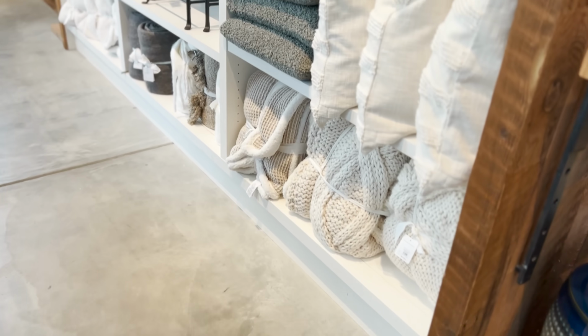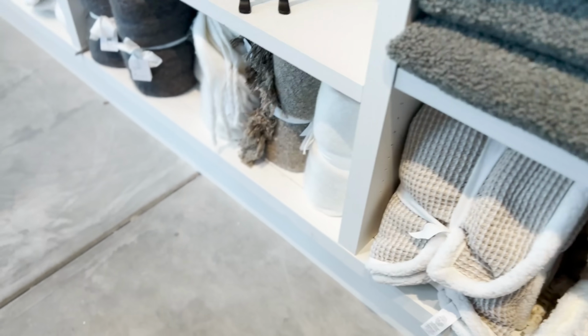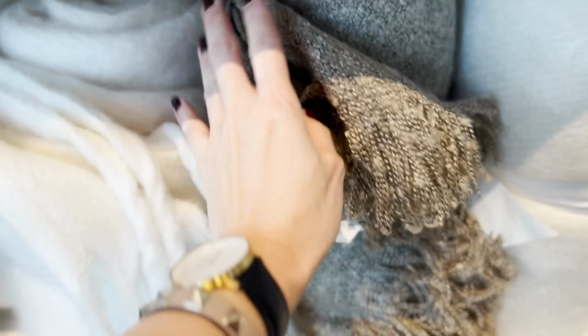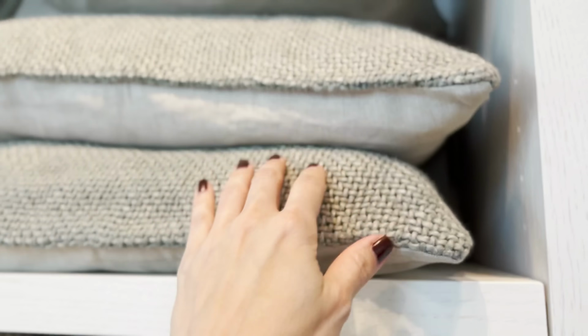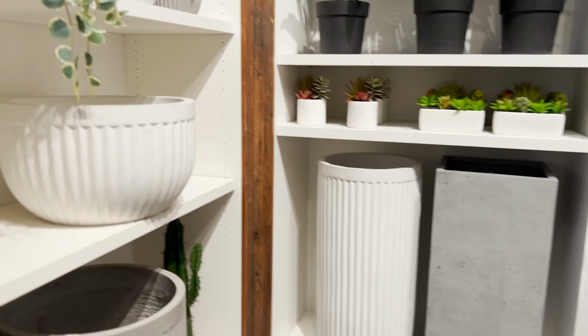My first stop as I came into Pottery Barn was to go directly to the pillows because this is one of my favorite updates to make at springtime. I love to switch out the pillow covers. I love to switch out my throw blankets as well and find something that's just a lot lighter. Pottery Barn is such a great place to look for these pillow covers. I have some of these myself and I've owned them for years, so they really do last you a long time. Pottery Barn also is killing it right now with their planters.